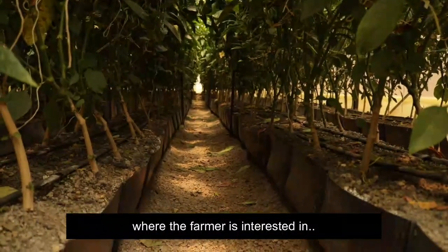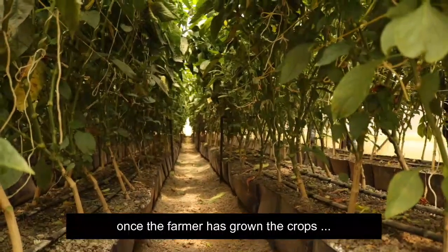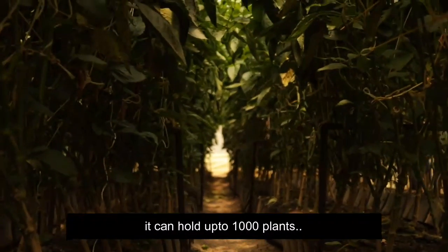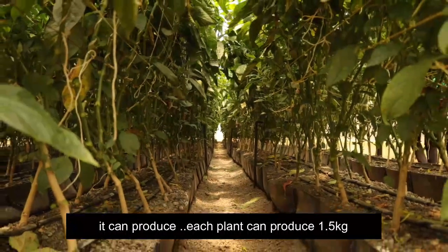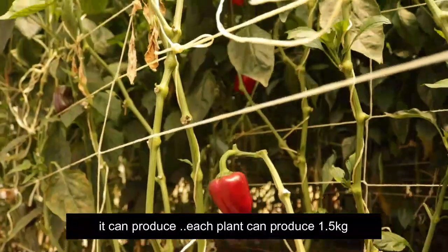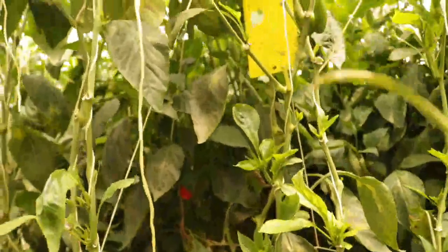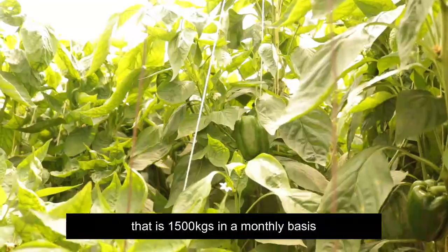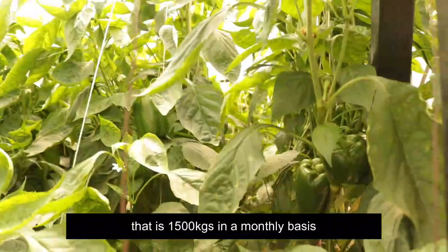Once you have grown your crops, the system will hold 1,000 plants. Each plant can produce something like 1.5 kg, so 1.5 kg times 1,000 will give you 1,500 kgs.